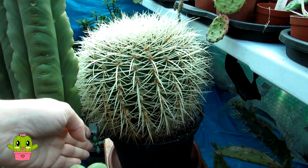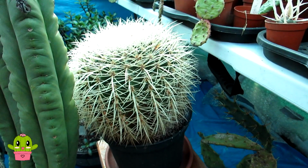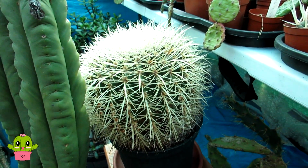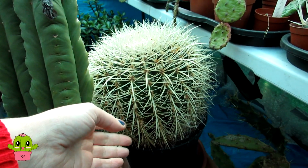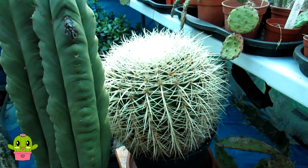As you can see, it's overhanging at the sides, and I am not looking forward to repotting that in the spring. But guys, when I do, stay tuned for a very funny video, and I'll also share some tips on how to repot extremely spiny cacti like this as well.